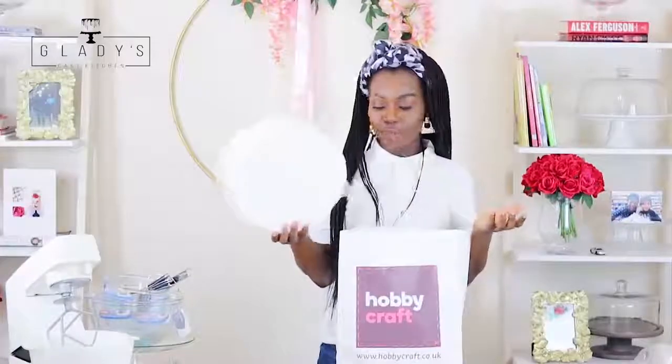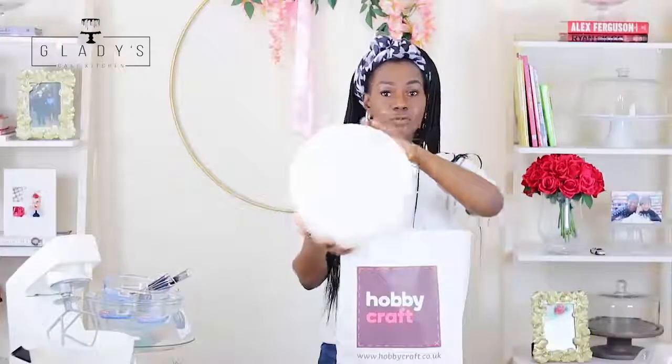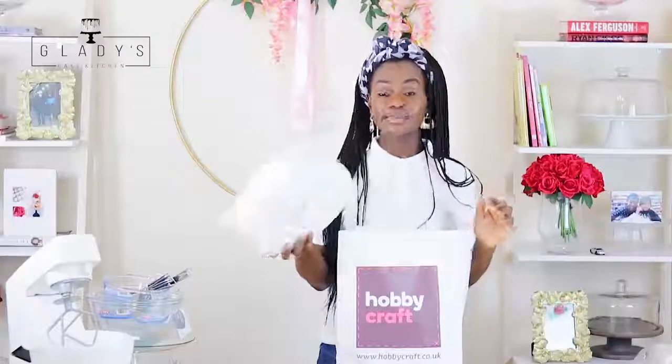So I did go to my local Hobbycraft, where I picked myself a few items for cake decorating. This is a 12-inch cake dummy. It is for the purpose of making display cakes, or I tend to put sugar flowers on a dummy when I'm working on them. So this is for that dual purpose, if you like. And this came for £6. It would have been cheaper online, but this is an impulse buy, as you would know.